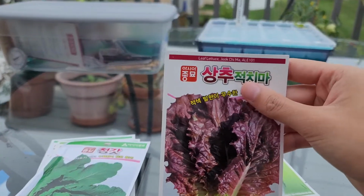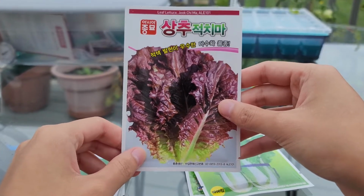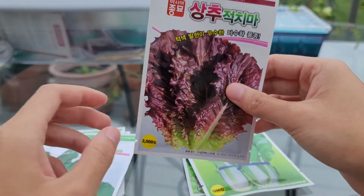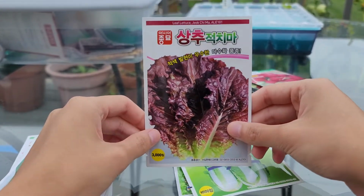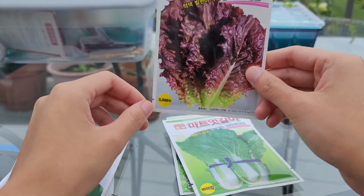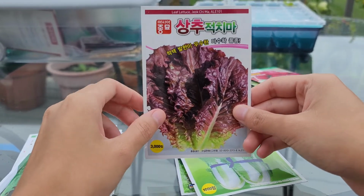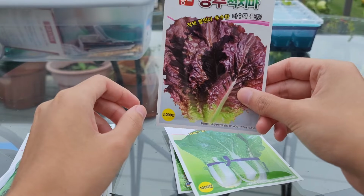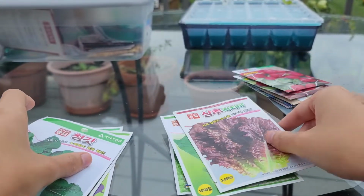Then we got some red leaf lettuce called jokchima. I haven't eaten red lettuce before. I've mainly just eaten the green lettuce you get in salads. So I'm really interested in how the red lettuce will taste. I am expecting it to look really beautiful and ornamental in the garden. And I'm hoping that this variety is good because I can't really read what its features are like.